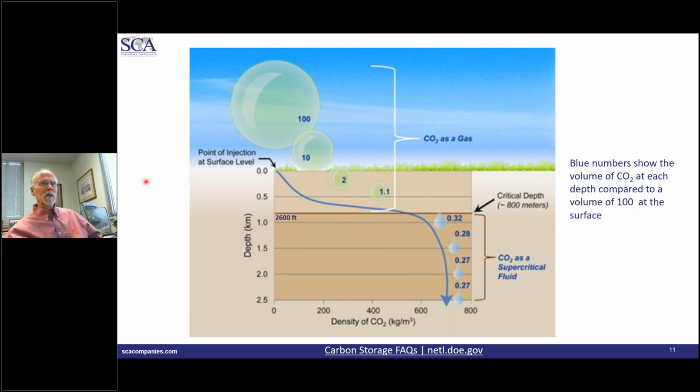There tends to be this magic depth threshold at about 800 meters, 2,600 feet, 3,000 feet, let's just call it, where we can go into supercritical conditions for CO2. So a lot of what we talk about today, the suggestion is to be below 3,000 feet in whatever activity it is that you're doing if you want to be in supercritical CO2 phase diagram area.